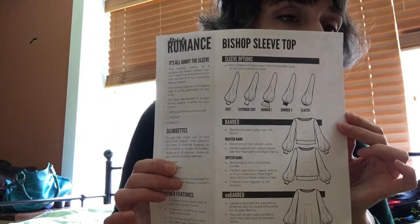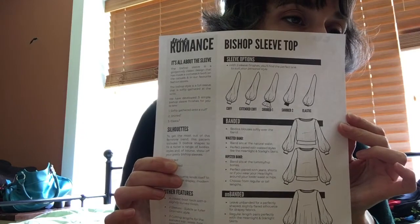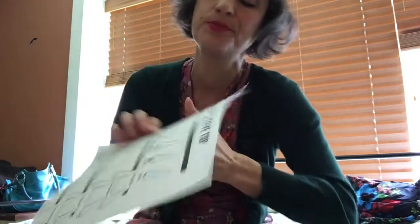And it has bishop sleeves. And look at all these cool options for bishop sleeves. So there's a cup, there's an extended cup, there's sheared, there's all kind of stuff you can do. But I really like their patterns. And I know what size to take in their patterns, which is a huge advantage.